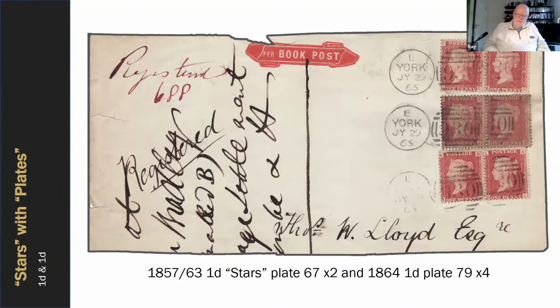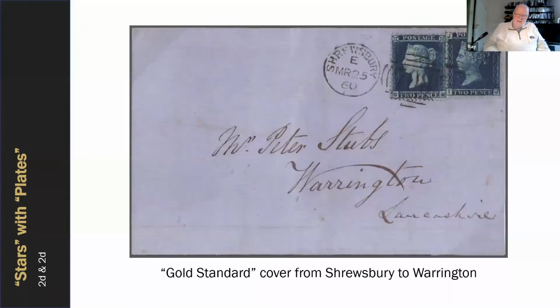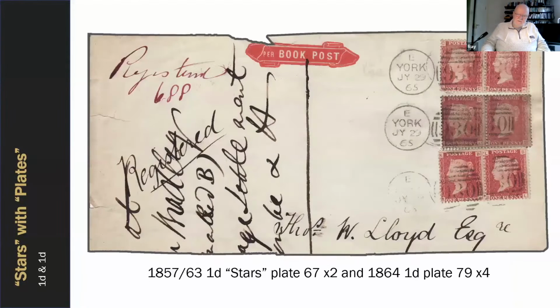Examples of the old and new stamps used together are rare, and this fourpenny internal postage cover from Shrewsbury to Warrington is one of the star items. Apart from this, only 4 others are recorded. And then, as we saw briefly, we'll go back to it, the slide now with the penny stamps on. And the issue of the penny stamps was delayed until 1864.